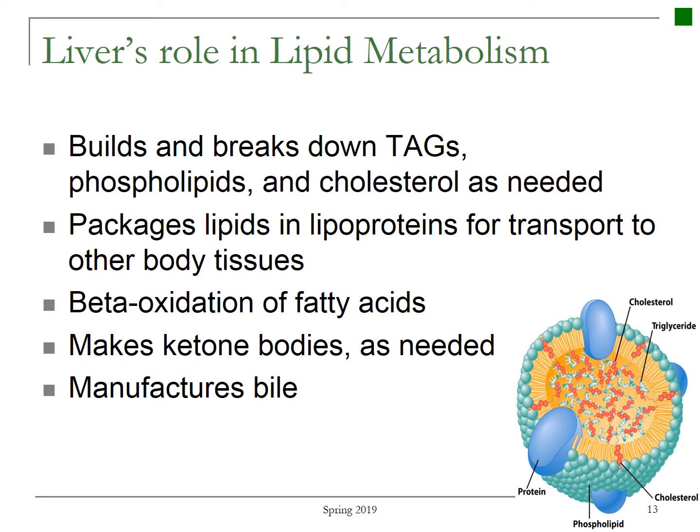The beta-oxidation of fatty acids releases 2 carbon fragments that are used for energy when carbohydrate is limited, and the fatty acids can be used to make ketones. Finally, the liver manufactures bile that is necessary for the emulsification of lipids in the early stages of fat digestion.